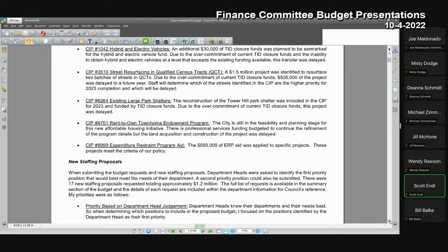We did push back the Tower Hill Park Shelter again. And that, again, is because TIG closure funds were overspent and we had to save that money. But again, it's just delayed. These things aren't getting removed.